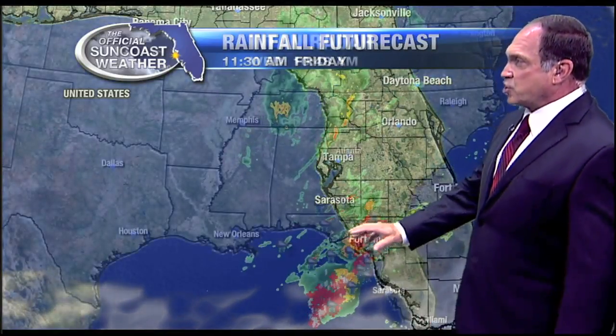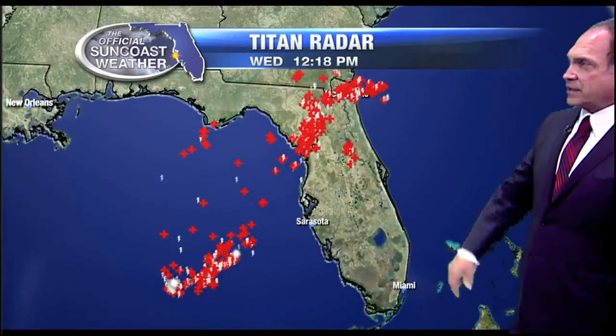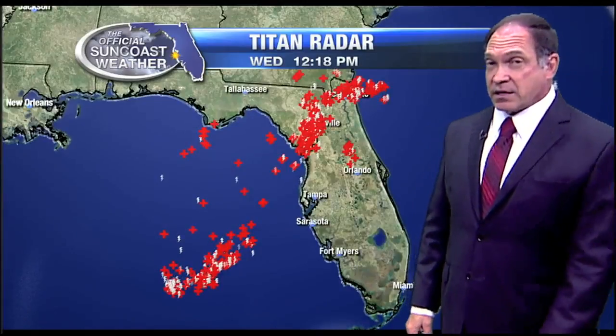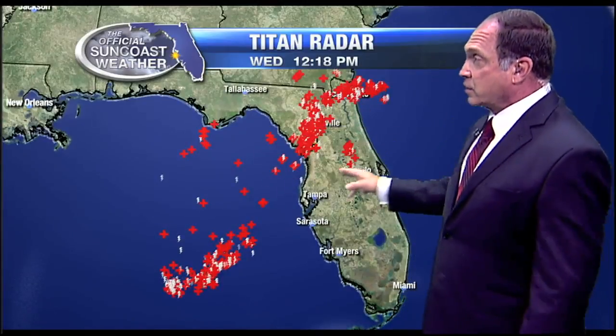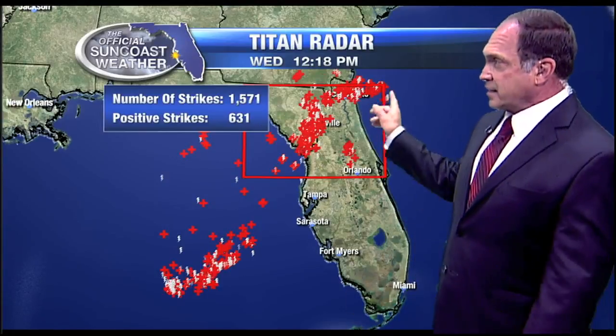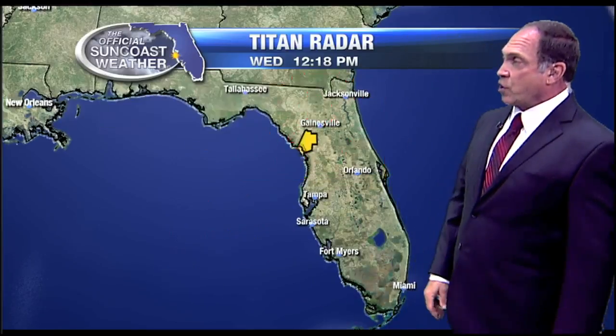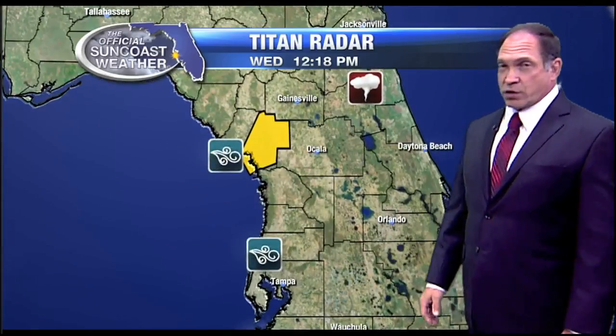So taking a look at some of the shower and thunderstorm activity kind of wrapping up around an area of low pressure to the north of us, you can see all of the lightning associated with some of these cells. I mean, tremendous amounts in this little cluster right here. We have 1,500 lightning strikes contained within this one little box. And there's more thunder and lightning out in Gulf waters that gradually has to drift closer to us.